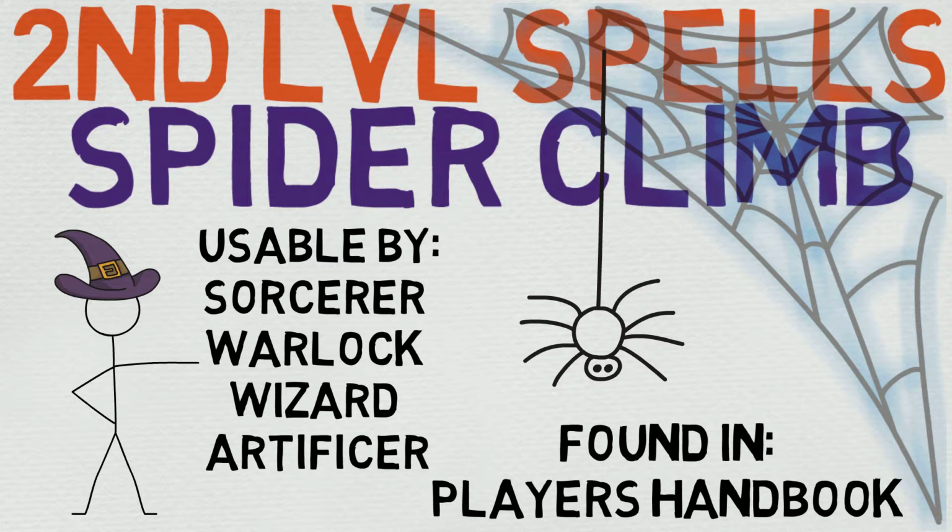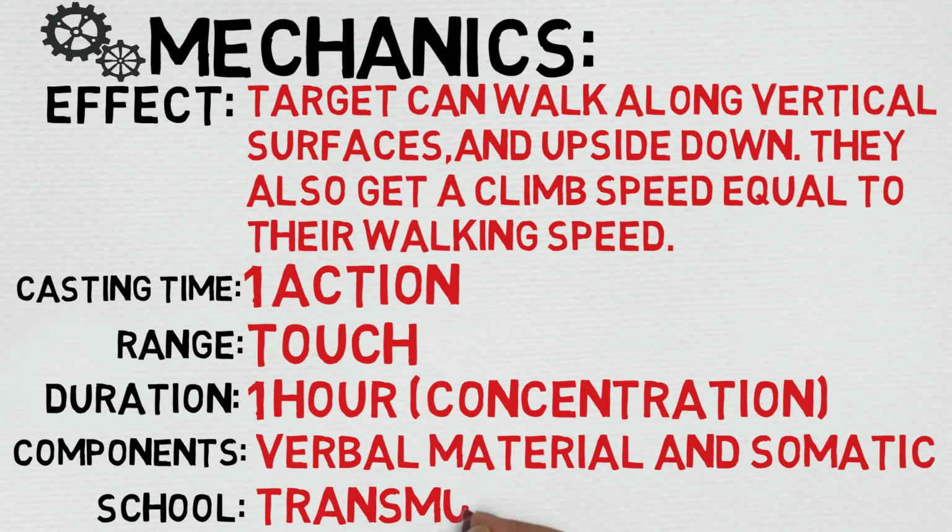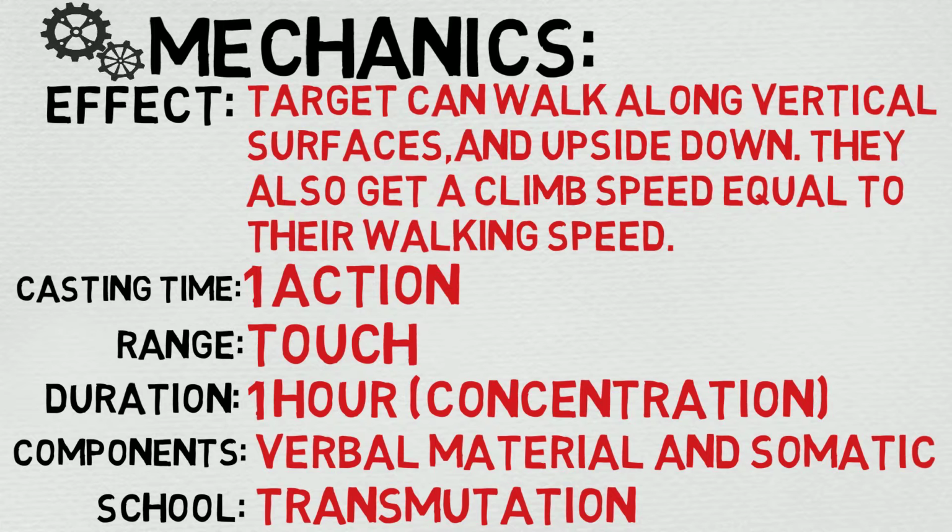In any case, let's take a quick look at its mechanics here. The effect at a glance is as follows. Target can walk along vertical surfaces and upside down. They get a climb speed equal to their walking speed, which is pretty cool. The cast time is just an action. The range is touch, which is very interesting. The duration is 1 hour, and it is concentration, which is disappointing naturally, but whatever.